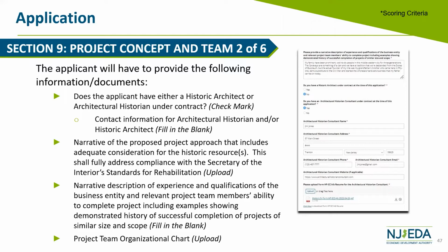We're asking for you to identify any constraints or issues or concerns and how you would look to address them. How you're going to be addressing and make sure that you have fully addressed compliance with the Secretary of the Interior standards, and what's the approach to that. We also ask, if there's any kind of ground disturbance on the project, and there's going to be a check mark that will ask that later, but you have to first address it here.